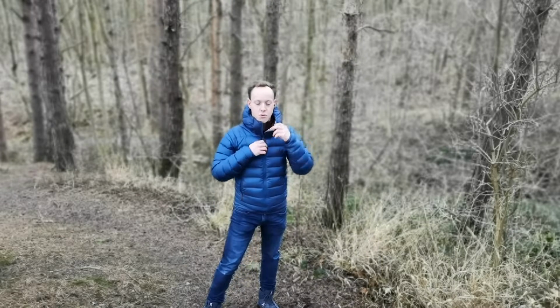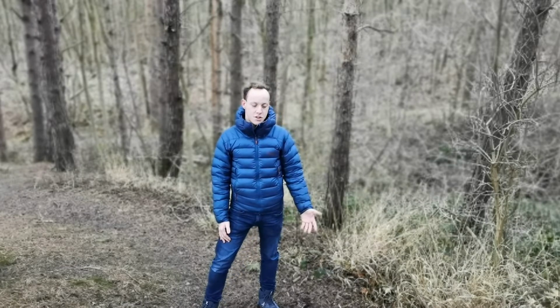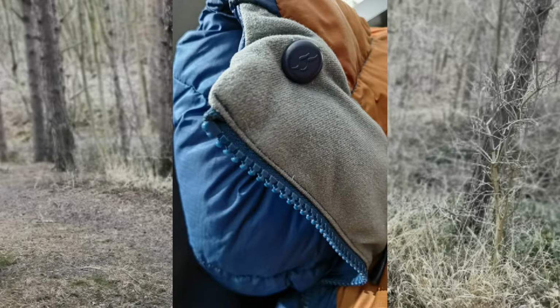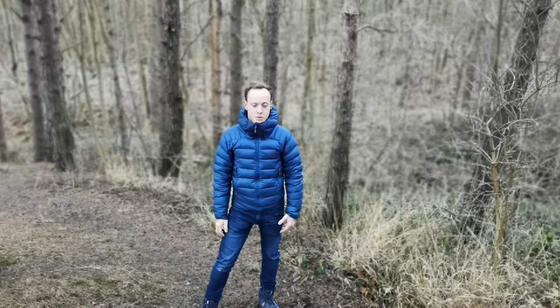Also on this jacket, you want to look for special features that are not essential, but make the jacket much more usable in outdoor conditions. My favourite is going to be the fleece-lined chin. It makes it super comfortable and super nice when you're actually wearing the product. It means you can wear it all day in absolute comfort.